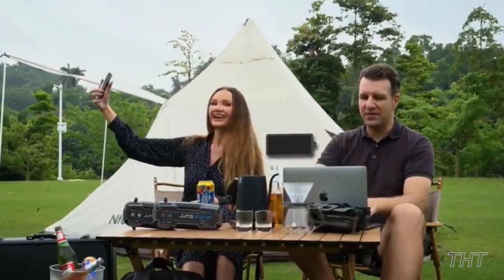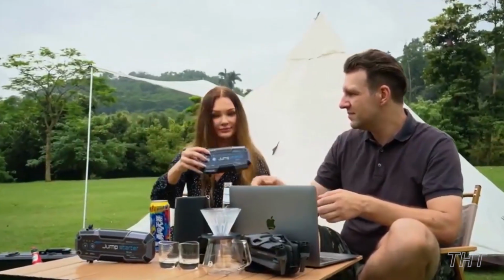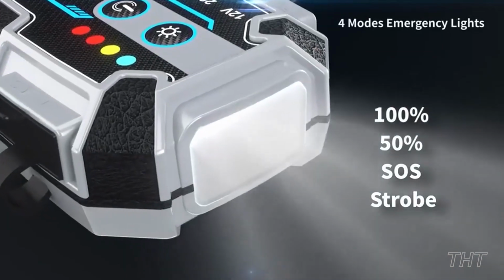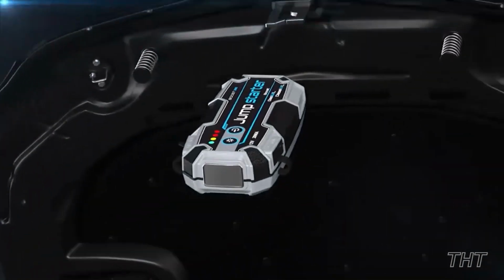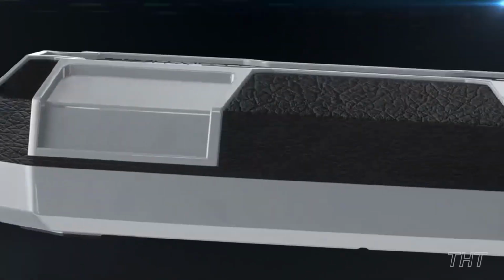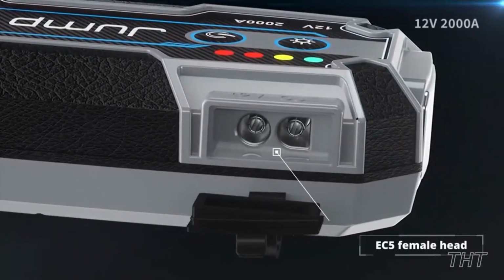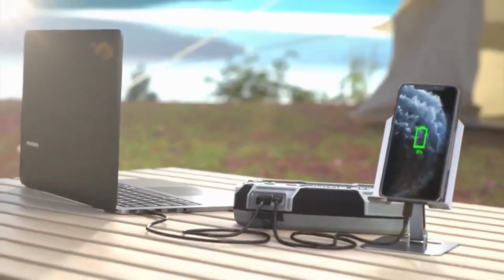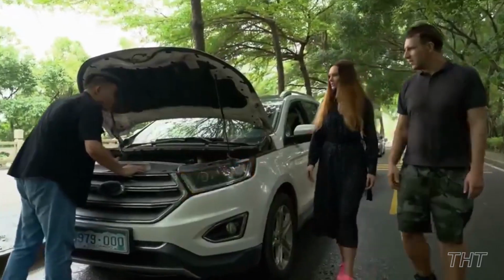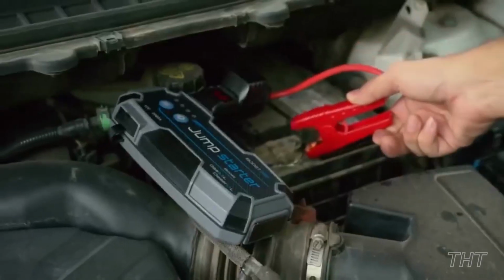Plus, it's not just for cars. Charge your phone or laptop with its fast charging ports, and the built-in LED light with SOS and strobe modes is perfect for emergencies. The magnetic base, total genius, freeing your hands for under-the-hood fixes. Compact, versatile, and surprisingly powerful, the AliGoo Boost is like having roadside peace of mind in your glove box.